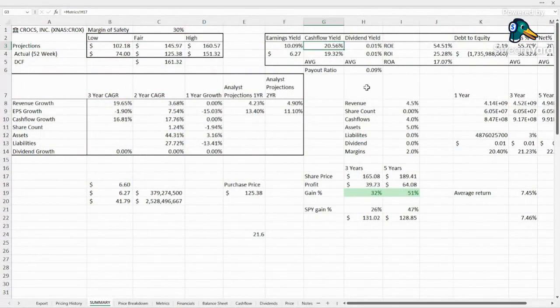Cash flow, great here. 20.5% this last year, usually around that 20% mark. Very good cash flows. Makes a good investment. ROE looks really good. Debt looks pretty dang high, a 2.2. Debt to equity ratio, we like to see that under 1. So that is going to skew this a little bit.